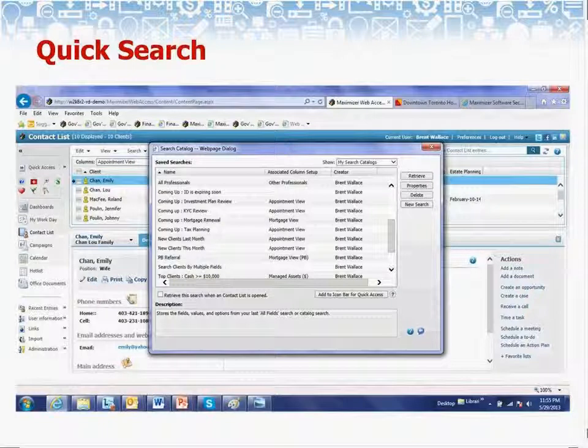So coming up, investment plan reviews. A lot of the review dates would be great searches to have in the system. So which of my clients do I have a KYC review with next month, and having that as a basic search. Which of my clients do I have a mortgage renewal next month? Which of my clients do I have tax planning coming?